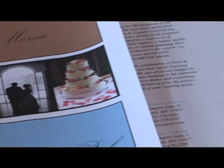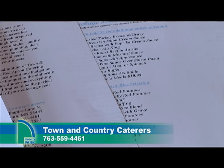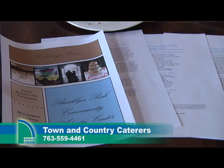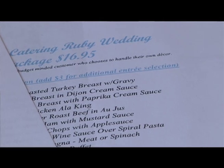If you're interested in checking out Town and Country Caterers, you can definitely call our facility over in Plymouth. The phone number is 763-559-4461. We offer several different packages within our wedding catering menu. The first package, for the economy-savvy person, has disposable plateware. However, you can upgrade to glassware if need be, and it's greatly priced. It's a very popular menu.